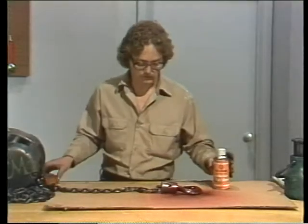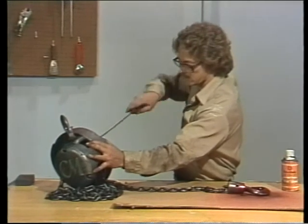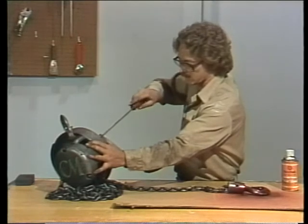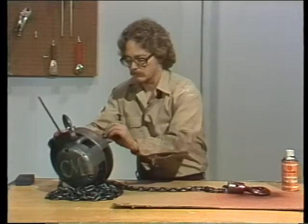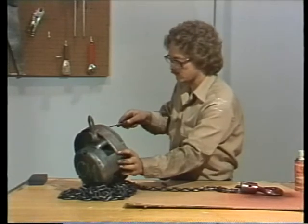While waiting for the dye to penetrate, the hoist can be taken apart so that its internal parts can be inspected. All the gears, sprockets, brake pads, and ratchets can be examined firsthand. After it's been reassembled, the hoist will be tested under load to make sure everything works properly.